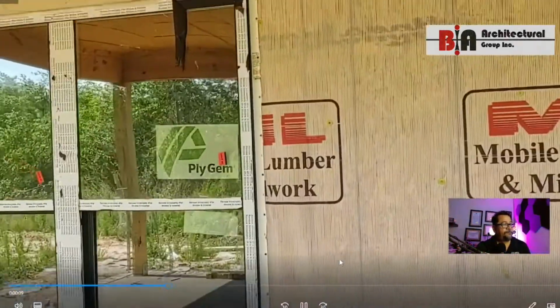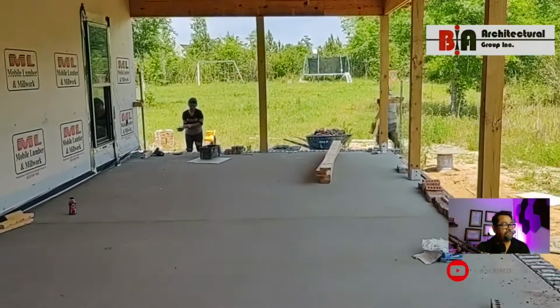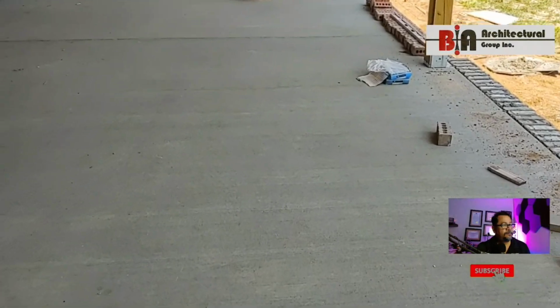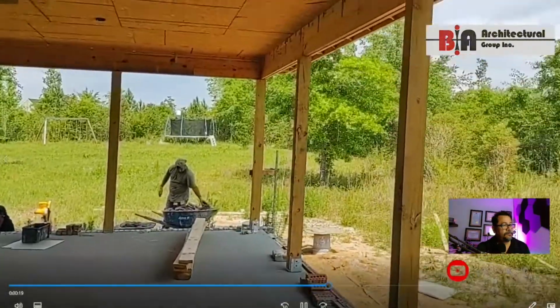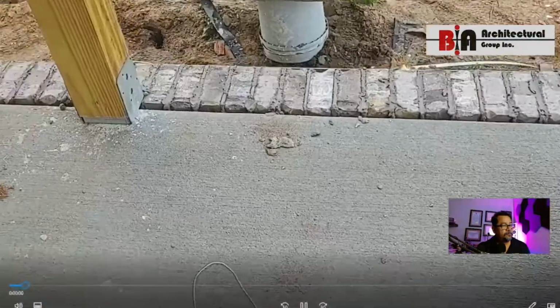And I guess GFI outlets and stuff like that. There'd be a TV up here, so I'm going to mount the. Oh, nice. The TV. You can kind of see. And how far back?